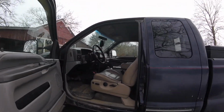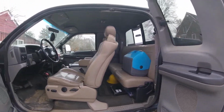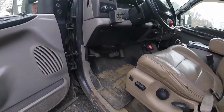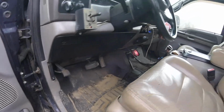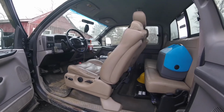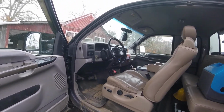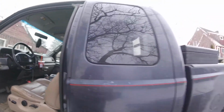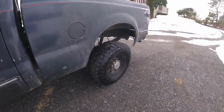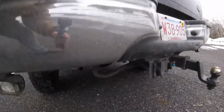So I put Lariat tan leather seats in this truck that I bought from a buddy of mine, so that was a big improvement. Obviously it's disgusting, but thanks to the WeatherTech floor mats, it kind of saves the interior a little bit. It is a work truck after all. Yeah, so nothing really too crazy going on in there. I painted these stock wheels. Going into high idle. Put a new diff cover on the rear end.